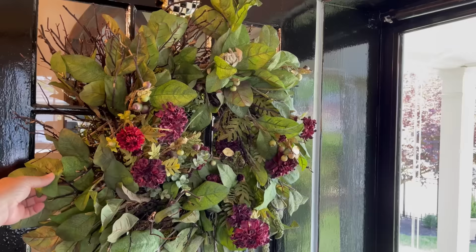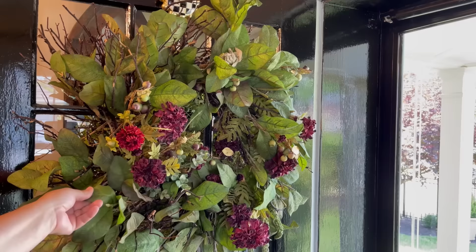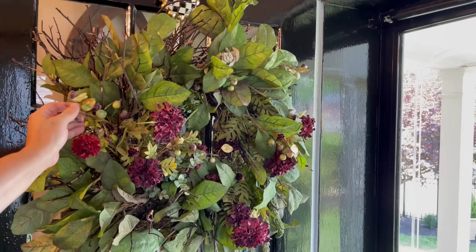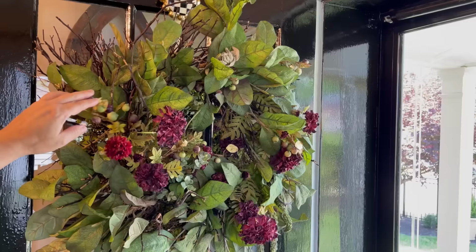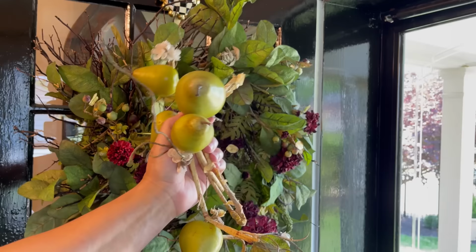What's great about this too is when it gets dusty, I just take it outside. I squirt it down with a mild soap water and I rinse it off with water from the hose. I seriously do this and it just all comes back to life. So I'm just going to go in here and put things all about, and you will see shortly how I put it all together. Nothing better than pears.